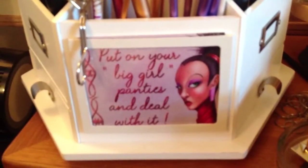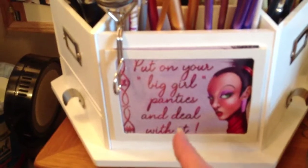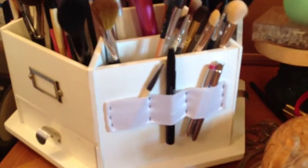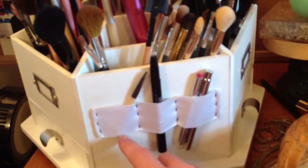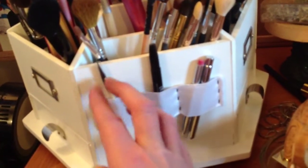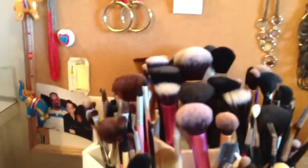And then on one side, oh, this is my saying. I love it. I've had this forever. I have it put up at work. I have it in here. And then it's got these little stretchy material pockets, and I think this is great for little tiny brushes. My lip brushes, retractables, and what have you. But yeah, so that's kind of good.